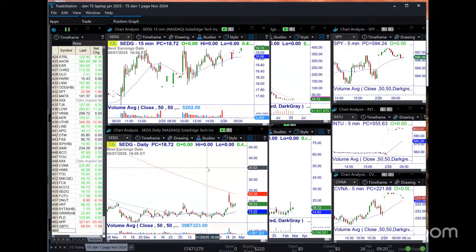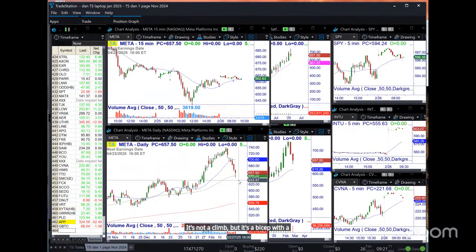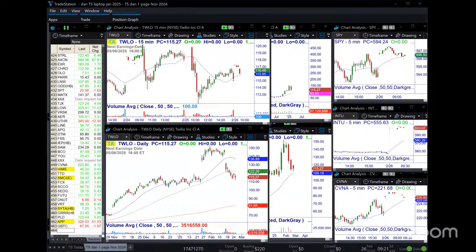NET came back to earth over prior bar's high, put spread and directional. Meta, it's not a CLIMO, but it's a buy setup with a deep retracement at the 50. So that's good. Twilio, we now have a retest. That was today, Wednesday. Oh, MT Live Day, we're going to be talking about bar by bar analysis. So over Monday's high, put spread and directional. So these are all tier ones ready to go as posted.